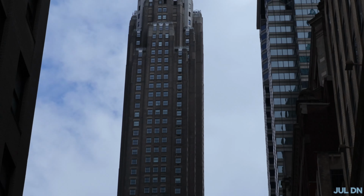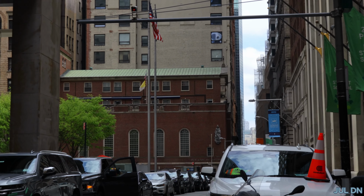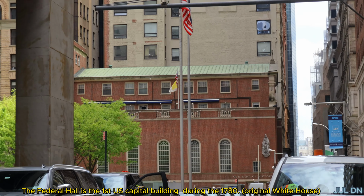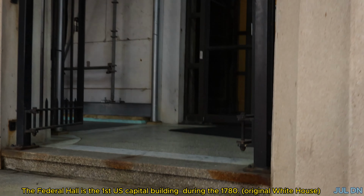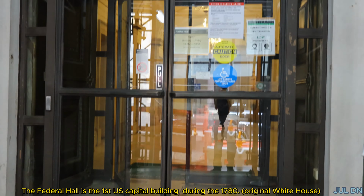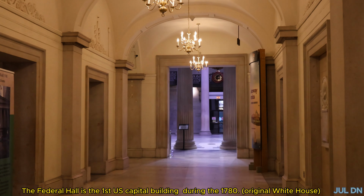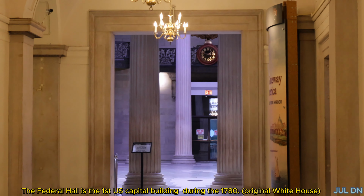I am now standing at Pine Street, the backside of the Federal Hall, which is the entrance to the museum. The Federal Hall Memorial is named for an earlier federal-style building on this same site, completed in 1703 as City Hall, which the government of the newly independent United States used as its capital building and called Federal Hall during the 1780s.